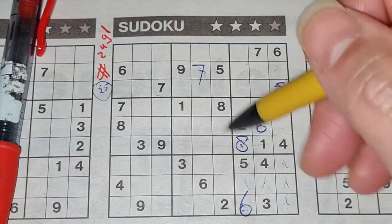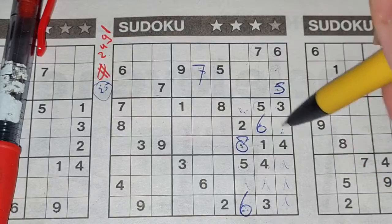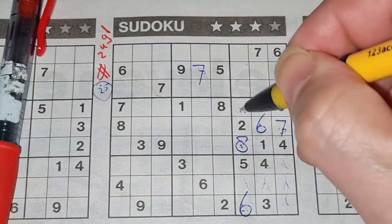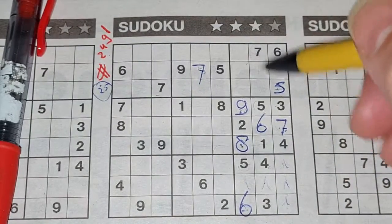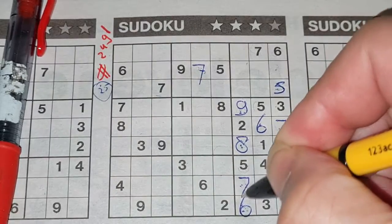2 numbers left in this big square. The numbers 7 and 9 are missing. We see here 7, so no 7 there. 7 should be here, and 9 goes there. 7 in the last column, 7 in the column next. So in that column, the only place for the 7 should be there.